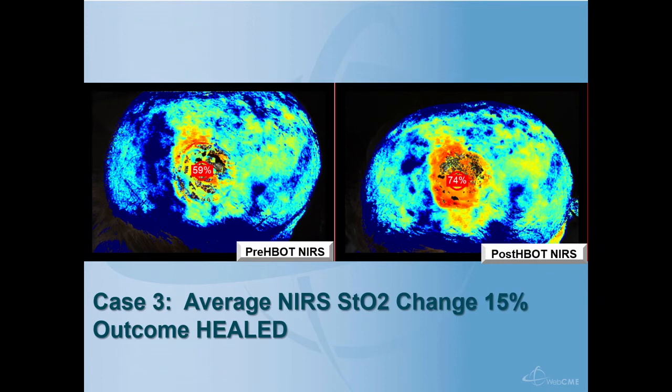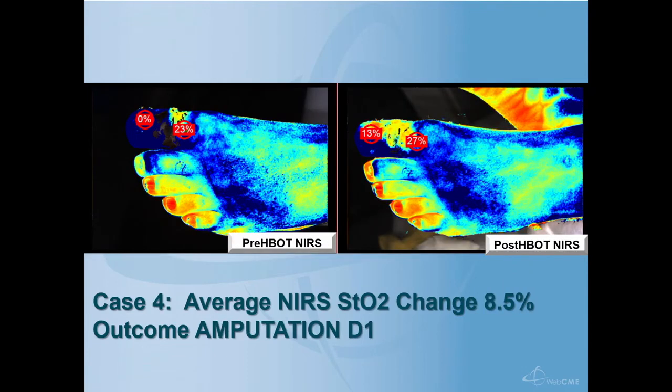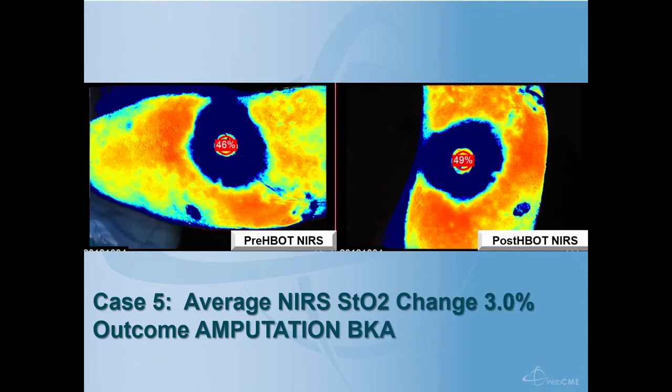Vice versa, alternatively, this patient here came in with a big black toe, and I was not optimistic. We imaged, and in fact, after hyperbaric treatment, the change was very small, 8.5%. He went on to have an amputation. Here's another patient, and I should probably put the RGB images up here, but this is not that bad of an ulcer. It was a Wagner 3 ulcer. But the bottom line is that pre and post hyperbaric, really minimal response. In fact, he went on to a BK.